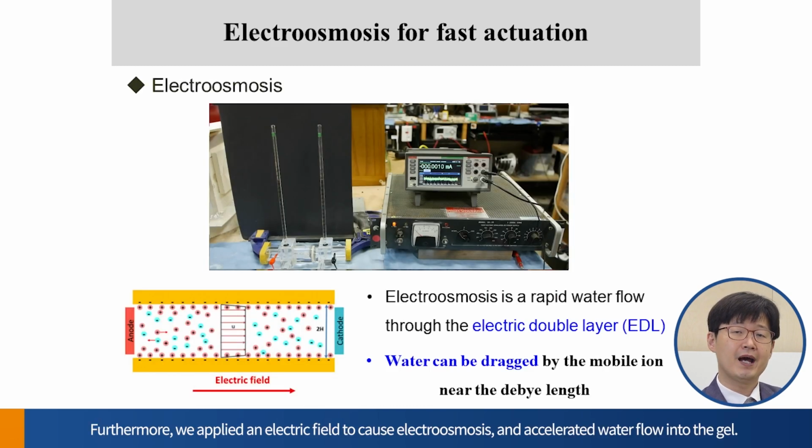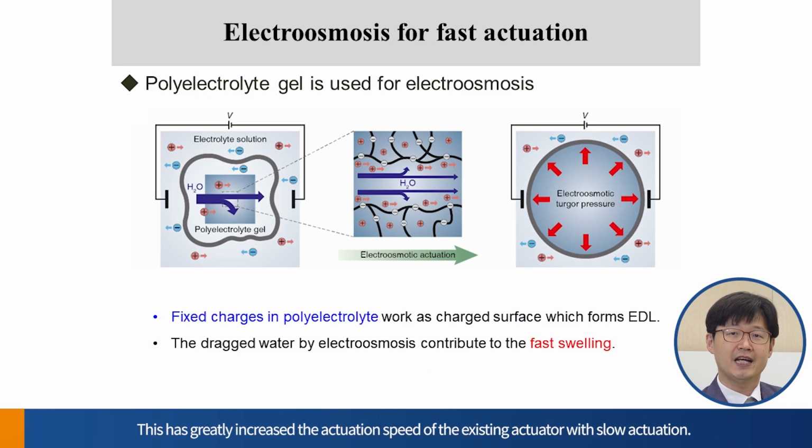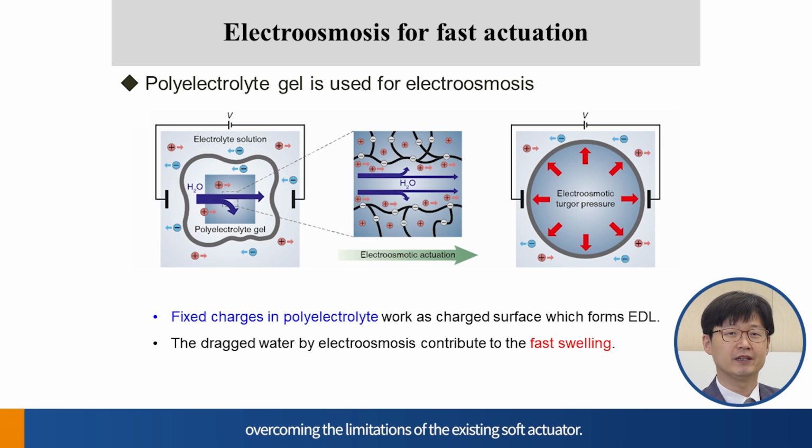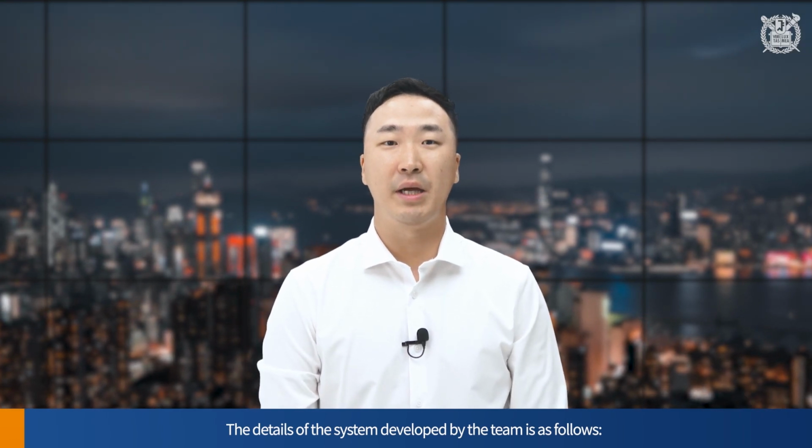Furthermore, we applied an electric field to cause electroosmosis and accelerated water flow into the gel. This has greatly increased the actuation speed of the existing actuator with slow actuation. Based on these two strategies, our team has developed a high power density soft gel actuator, overcoming the limitation of the existing soft actuator. The details of the system developed by the team is as follows.